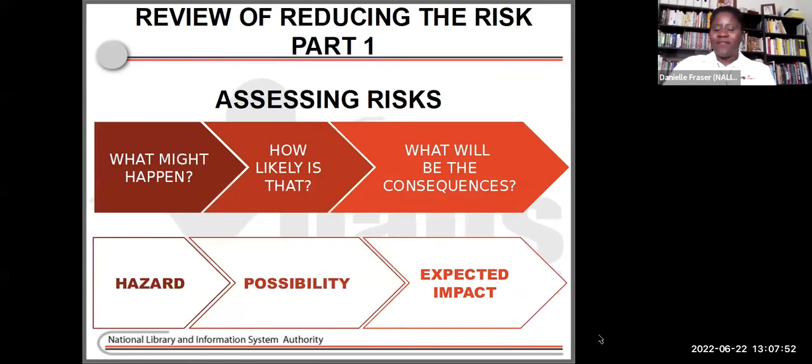Now, in part 1 of Reducing the Risk, we looked at risk assessment. The risks at your institution could be very different to the ones that are occurring in mine, especially given architectural and geographical differences. When assessing risk to our library and archival collections, we should seek to ask these questions.